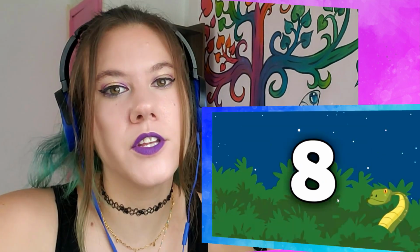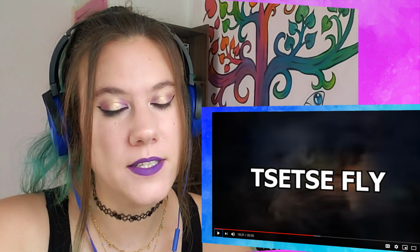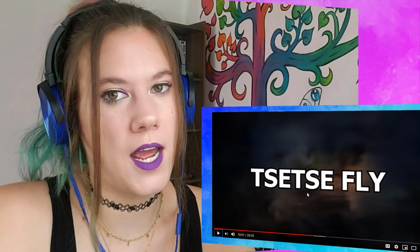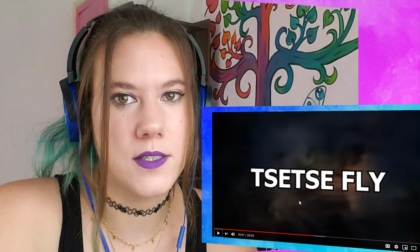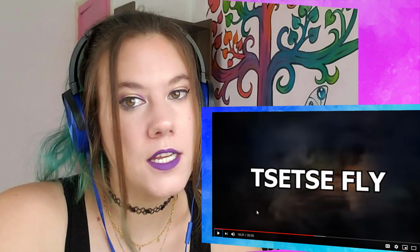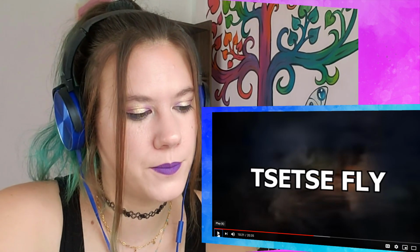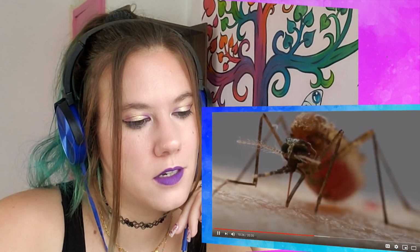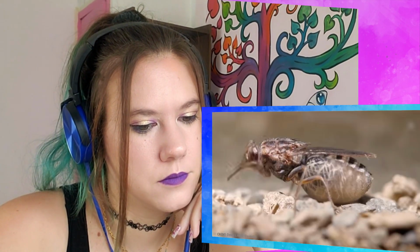Number 8. Okay, yeah, so the tsetse fly is a problem. The tsetse fly causes sleeping sickness, which is again an actual problem. So yes, the tsetse fly is dangerous, and there are many studies being done to help control and protect people against the tsetse fly. Most people probably presume that the mosquito is one of the most awful insects in the world.